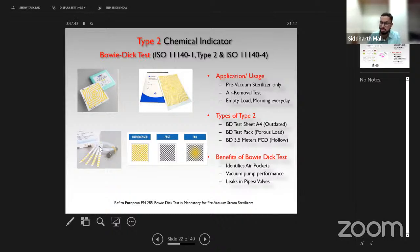This is a very challenging device where a 4 meter long lumen is placed along with an indicator. The whole of the lumen has to get passed. That means the air has to get completely removed from this lumen, and then steam is going to penetrate inside. It is like a hollow tube. So if you have a cardiac setup, if you have a neuro setup, if you have small lumen devices like suction catheters, or suction cannulas, Yankauer cannulas, and all these things, in that case, it is always good to use this challenging device. That means that complete air is going to get removed from this and then steam is going to penetrate inside. So it identifies the air pockets.